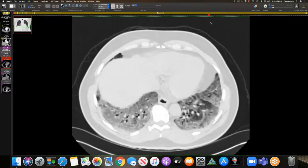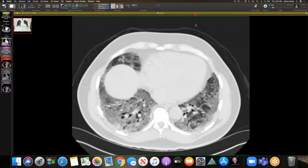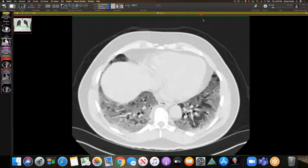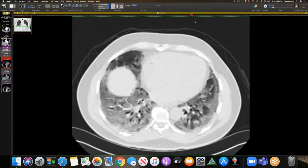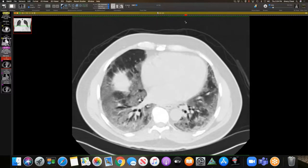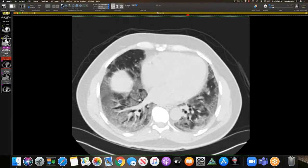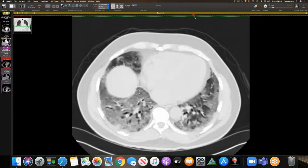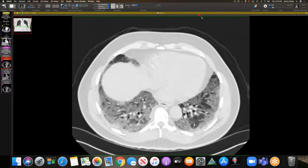So as you can see, there's this very prominent, diffuse, but very lower basilar predominant dependent ground glass. Maybe you can say mosaic attenuation. The other thing to note here is the airways look a little bit dilated, particularly where the ground glass and consolidation is in the lower lobes.